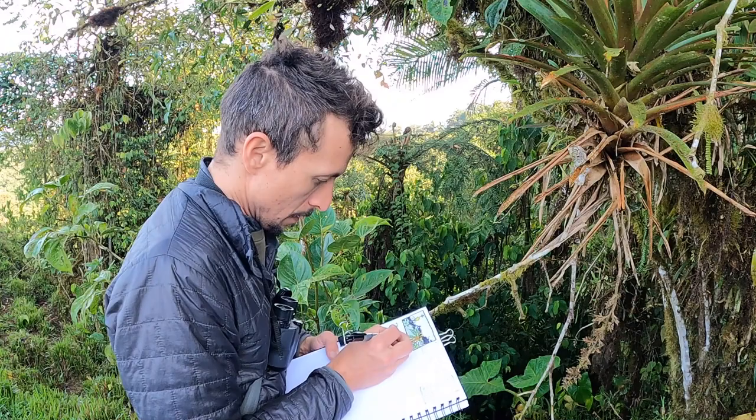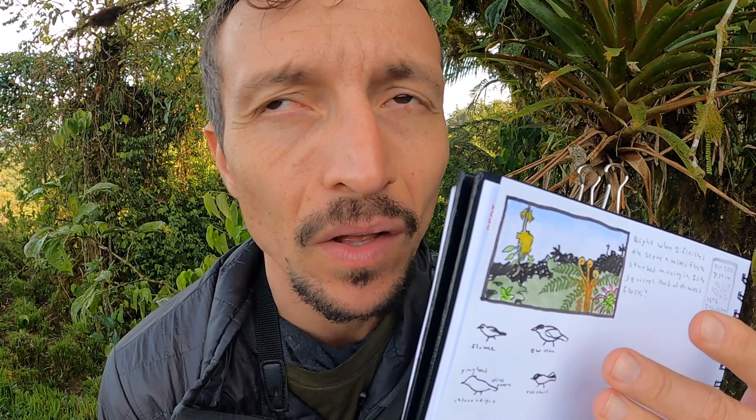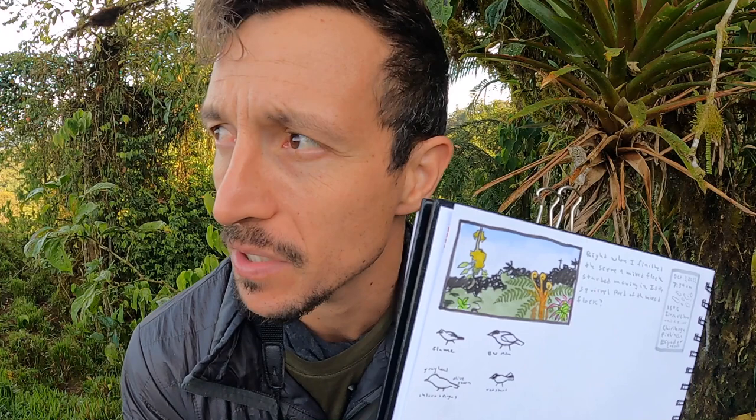So you can see, I'm not even pulling out my color right now. There are too many birds, and I need to move too quickly. So I'm just making some color notes and getting these quick sketches in. And this is going to help me later. Like, if I'm trying to use an app like Merlin, I don't have reception out here, so I can't use that app.